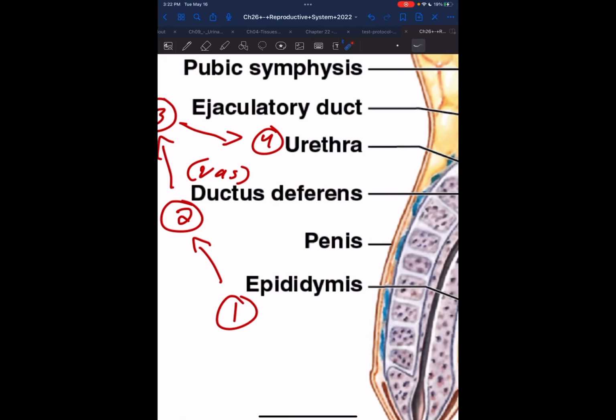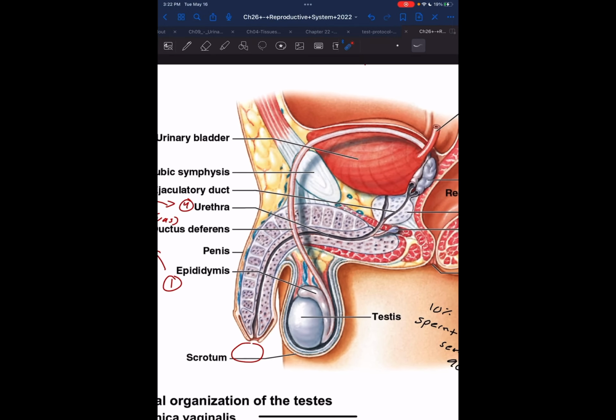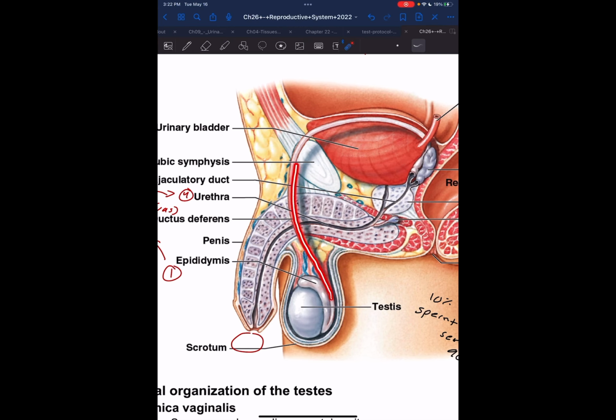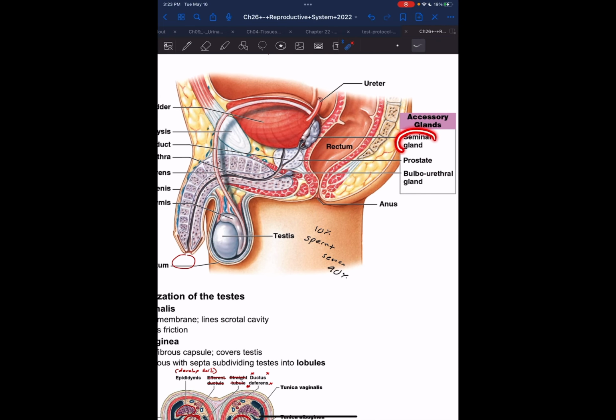Now, some of you may understand now why it's called a vasectomy. That's because this is the tube that they're cutting. They're clipping it on both ends, and so sperm never can really exit out of the testes and come out to the outside world because this ductus deferens is cut. And so this ductus deferens will wrap around the urinary bladder, and then you'll find the seminal gland.